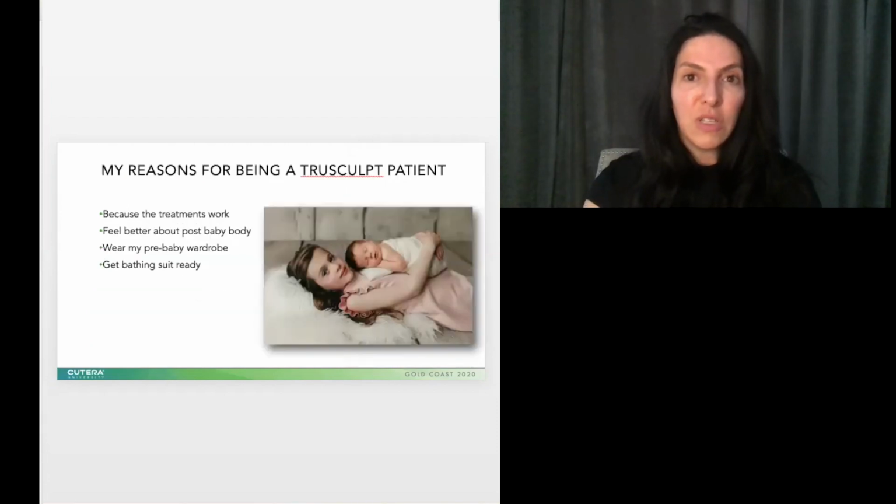And so I'm able to treat these patients. I think it's important to look at, why would I want to be a patient? Well, for me, these are my reasons. These are my two little ones. This picture is about a year old at this point, but these little ones have definitely changed the shape and how I feel about my body.